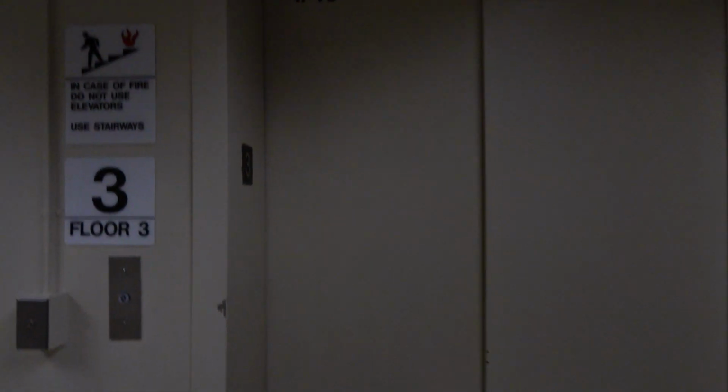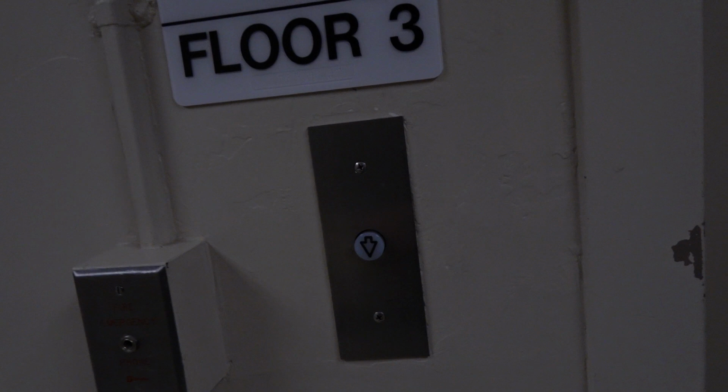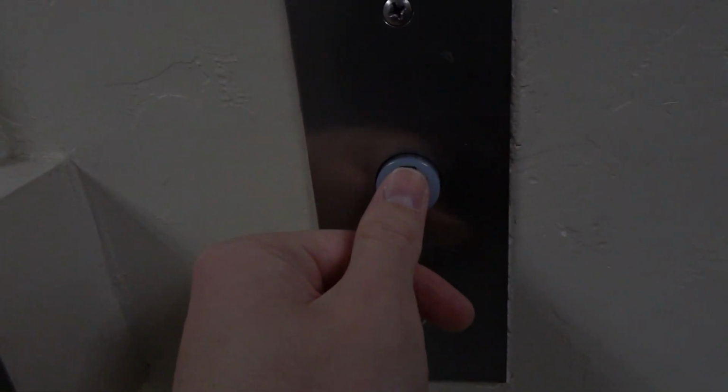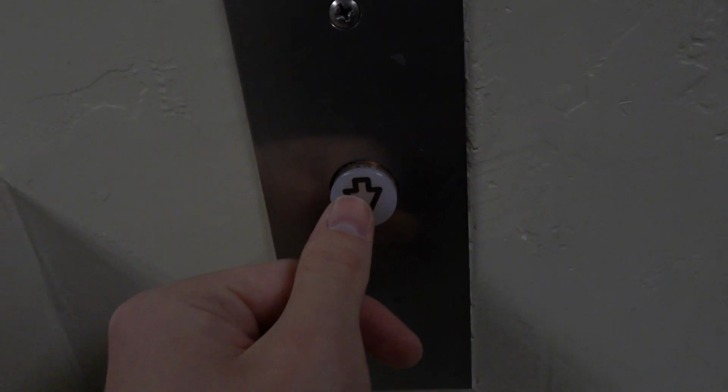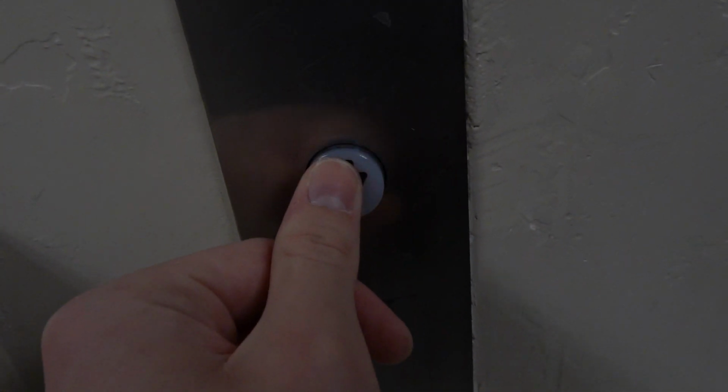Here we come to the service elevator at the library. What is it called again? Arizona Health Sciences Center. This is the auxiliary elevator. This is the service auxiliary elevator, and you can hear the relays. Yeah, there we go. All right, here it is.